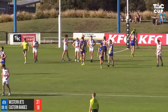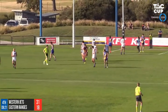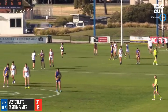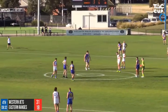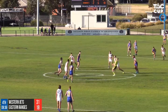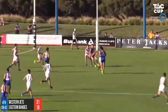They needed that one, the Jets, after having so much of the play in their forward line. 3-13-31 to 2-6-18 on the TAC scoreboard. It might be the NG scoreboard, Rick. Or the NG scoreboard, that's right. And it's 9 minutes in on the Technica time clock. All that play, and finally the Jets got one. And they need 3 goals to get back in front, the Rangers, as the Jets win the ball out of the centre. Mongrel punt inside 50.